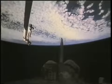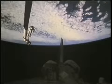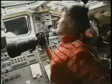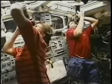After I did that, then it was Mike's turn on the RMS. He had been up there freezing his toes and hands off at this point. And he actually did a close pass over an IMAX camera that we had in the payload bay, so you'll see some nice footage of that later.